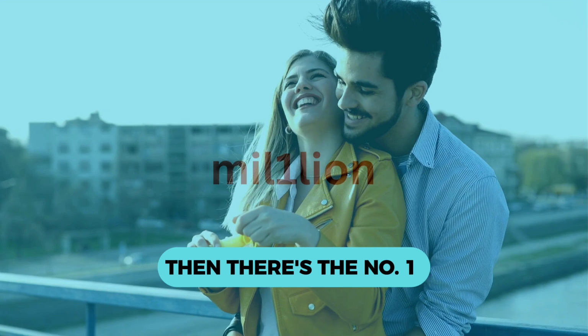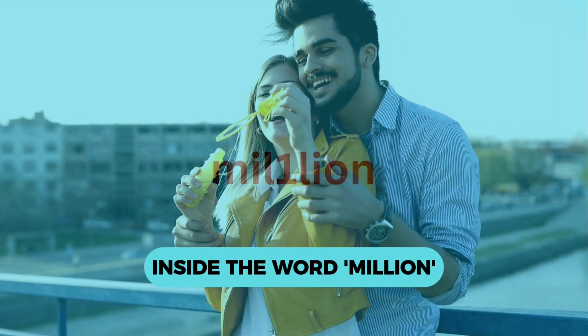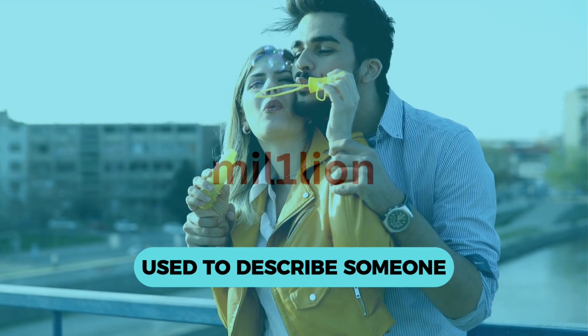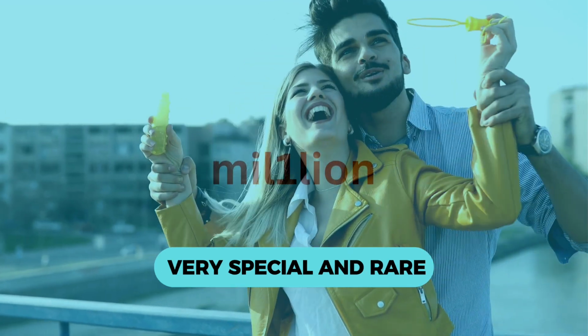Then there's the number 1 inside the word million, which represents the phrase one in a million, used to describe someone very special and rare.